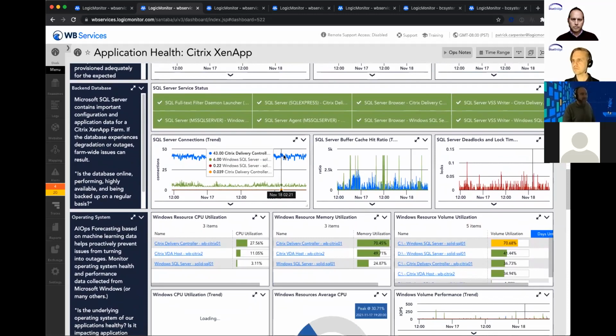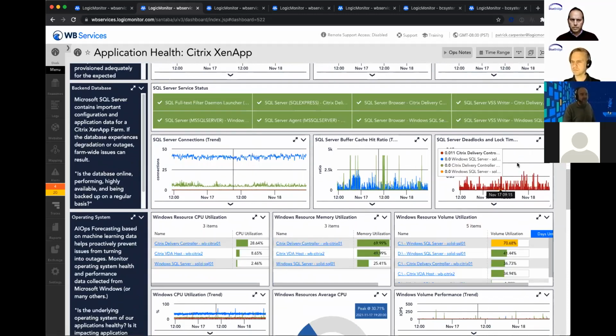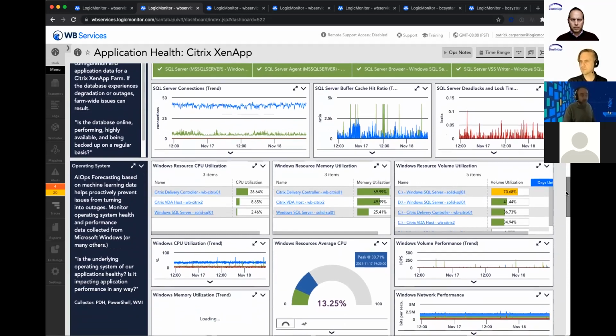SQL Server, right? Have the connections spiked, or is there a problem with the buffer caches, or maybe the deadlocks have spiked, right? These are some common things we've seen that indicate, yeah, you've got a SQL problem or it's the SQL layer. Give me that visibility right here without having to go look for it.